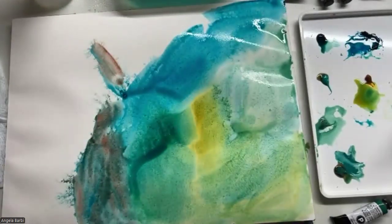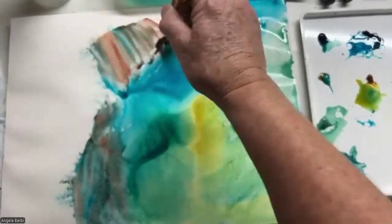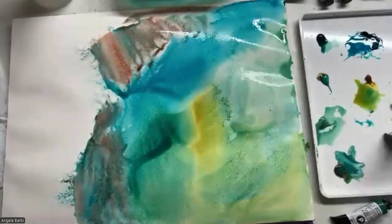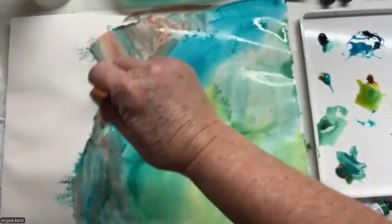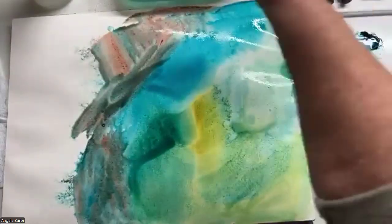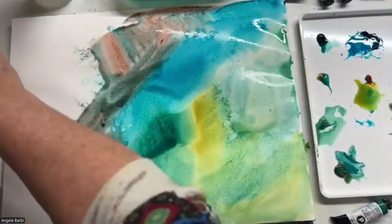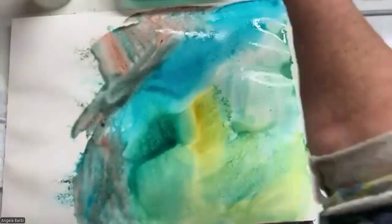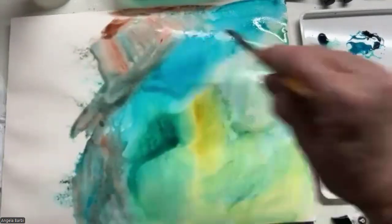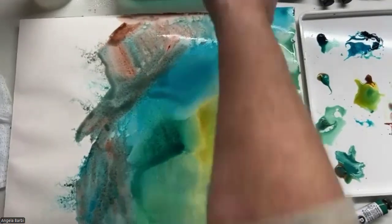Well, pure. A little bit of phthalo has remained. Again, a bit more pure sienna. I can get rid of the turquoise. More sienna. Can you see that well? Yes. Yes.